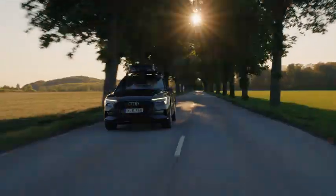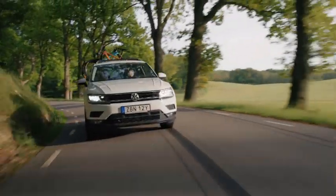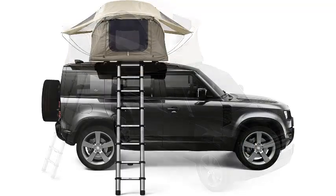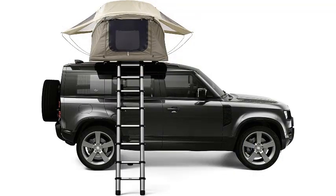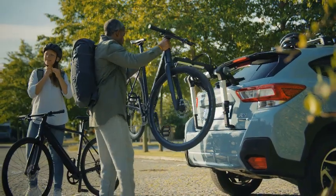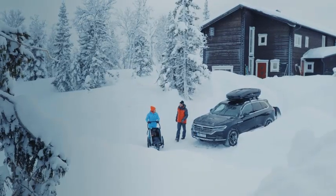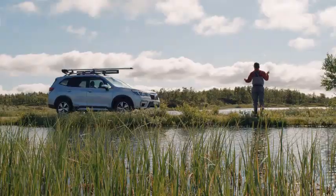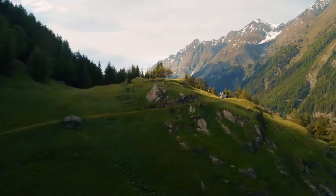This medium-sized model comfortably sleeps 2 to 3 people, making it perfect for couples or small families. The spacious interior features large panoramic windows for ventilation and stunning views, along with a thick, high-density foam mattress for a restful night's sleep. Built-in interior pockets help keep gear organized, while the included telescoping ladder provides safe and easy access. Compatible with most vehicle roof racks, the Thule Approach is ideal for weekend getaways or extended overlanding trips.